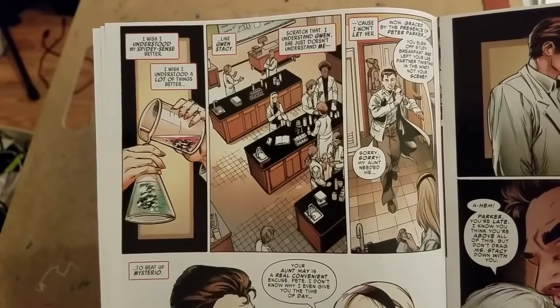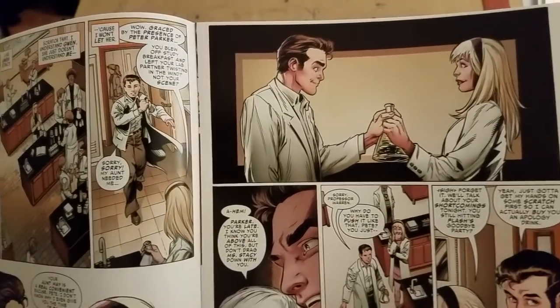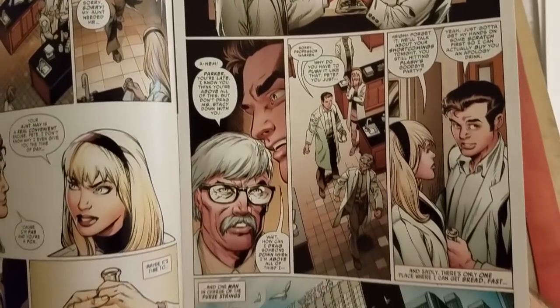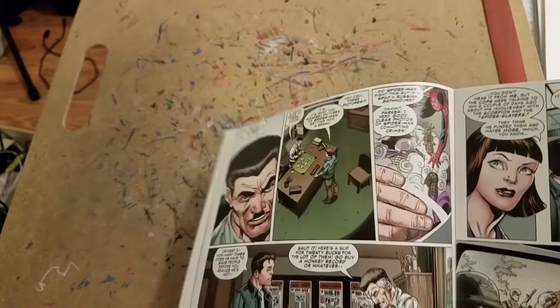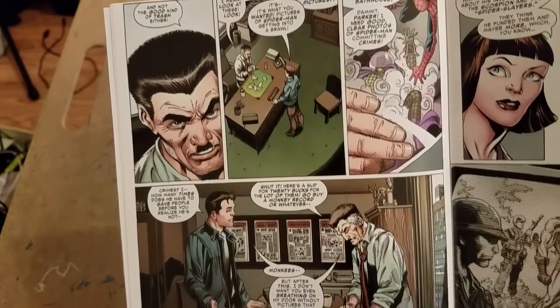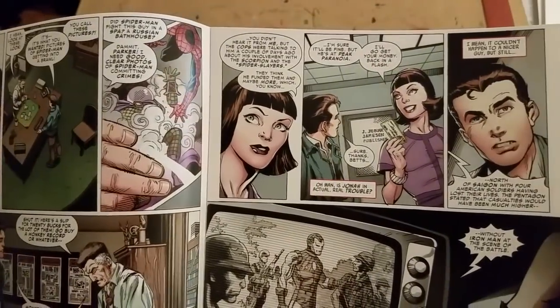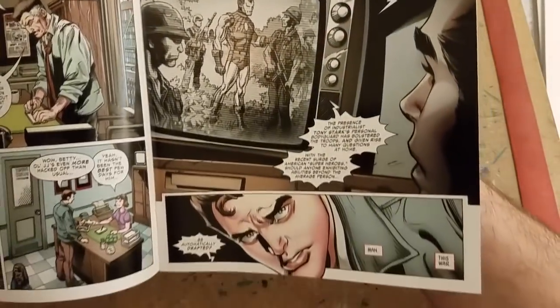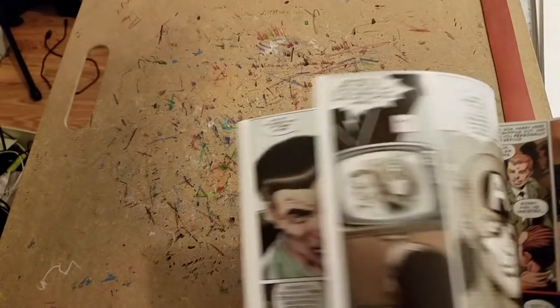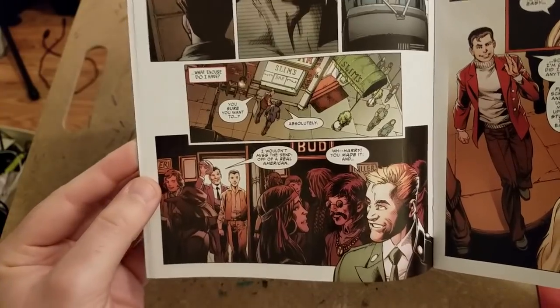And then I did have part of it spoiled for me, but I'm not gonna spoil the part that was a surprise in here for you all. So I would say if the premise interests you, Spider-Man through the ages, and the art's good enough, I'd say pick it up for sure.